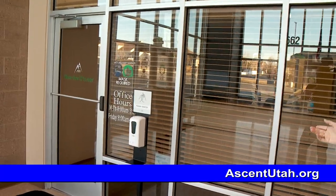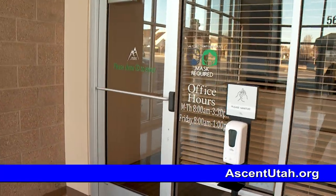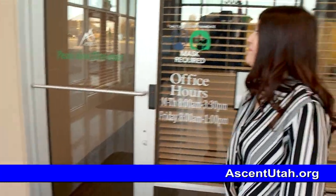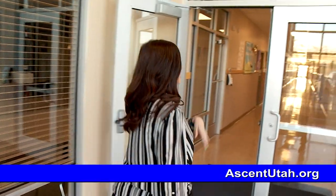When you come into the school, you'll come through these doors right here. And all the doors here are locked, so you do have to show ID before you can come in and they will buzz you into the school. All right, so now we'll go this way through the main hallway of Ascent.